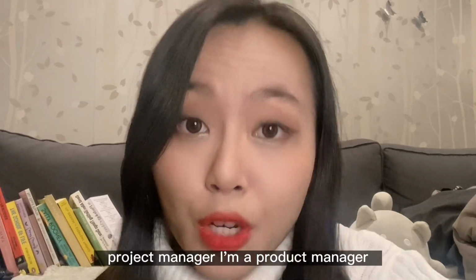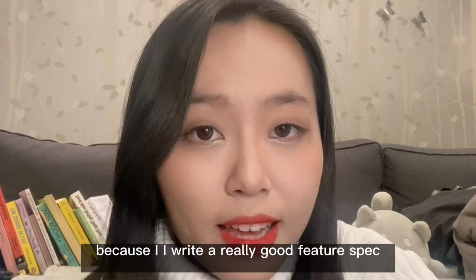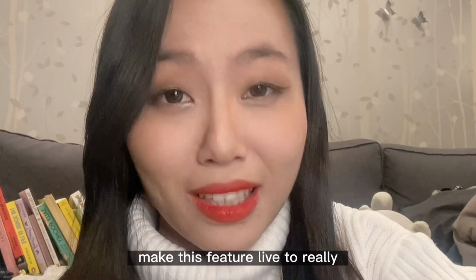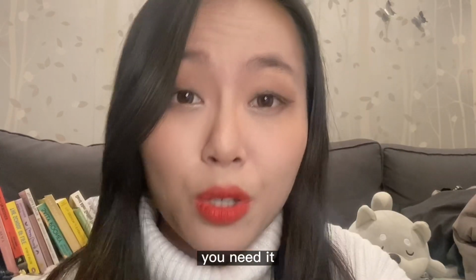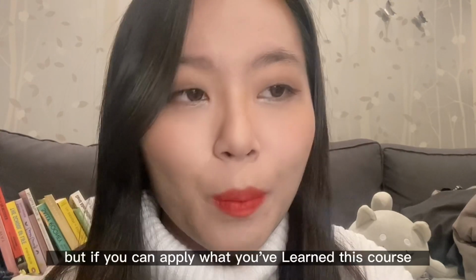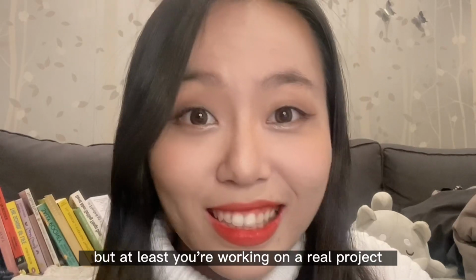Although I'm not a project manager, I'm a product manager, I believe there are some similarities between these roles. As a product manager, you cannot just say, oh, because I write a really good feature spec, so I'm a great product manager. You need to collaborate with your designers and your engineers to really make this feature live, to really put this product into the market. You cannot just tick boxes in your project plan. The collaboration plays a huge part in it. So I would say this course can be good evidence to show that you're really passionate about project management. But if you can apply what you've learned in this course to some real project in your life, even if you're a student, you can apply it to a school project, or at least you're working on a real project, if you know what I mean.